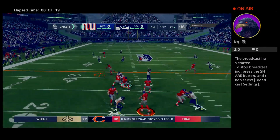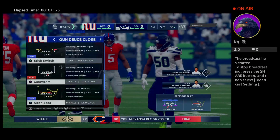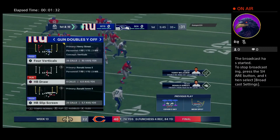Out of the gun now on 3rd down. That's caught by Howard. And he will have a Giants first down as he'll be marked down a yard or 2 past the marker following a gain of 6. It's a pickup of 6 and good enough to move the chains.